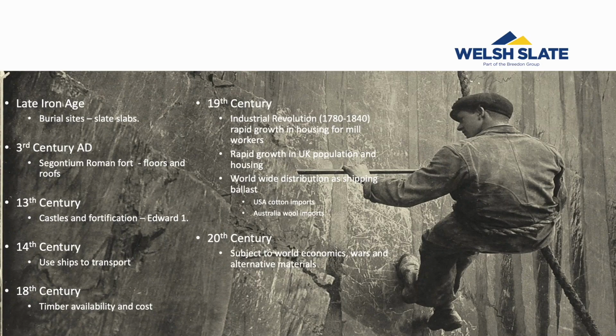Big changes happened really in the 18th century. Timber became scarce. Prior to that, a lot of local indigenous stones would have been used to support the local building. That used an awful lot of timber. Welsh slate and slate in general was lighter, so if there's a shortage of timber, that became more popular. The Industrial Revolution changed the fate of Welsh slate completely.